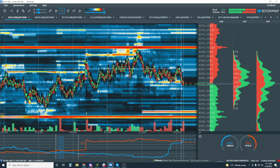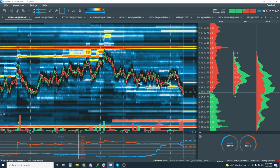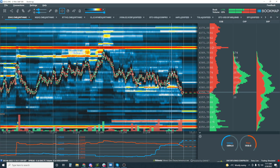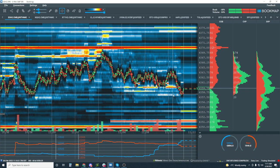And well, we got our answer here. I turn away for a moment and we get our answer here. Sellers are driving it lower. Okay, so the buyers could not do it. They could not take it back up above here. And now sellers are in and they're taking control, trying to move it away from this cluster here.